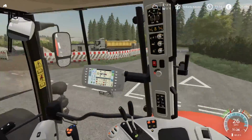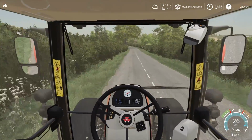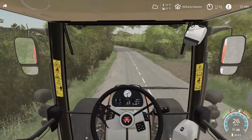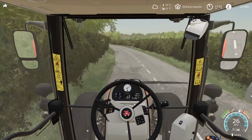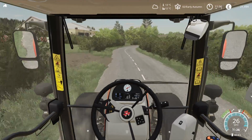2,000 litres isn't much, and I think when you see the size of the tank you would expect it to be a bit more. But we don't really produce milk very quickly anyway, so we don't need to have a great big tanker. It's fine. And it will go very nicely on the back of this tractor.